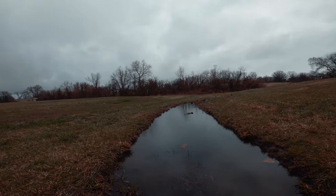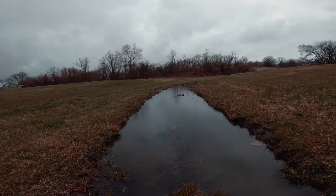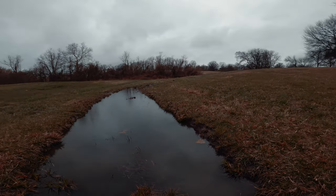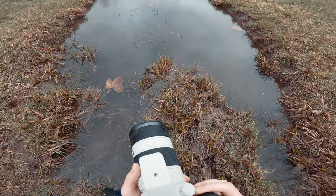The one thing it didn't bring was some filters and polarizers or NDs. Could use a few of those, but it's okay.